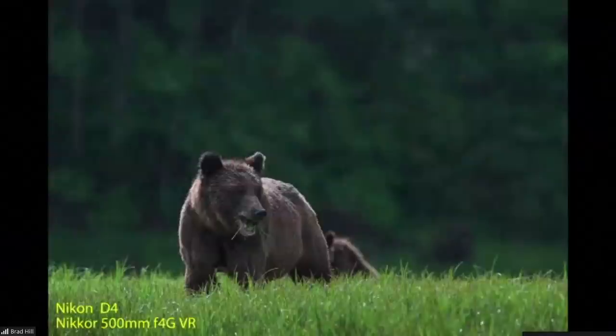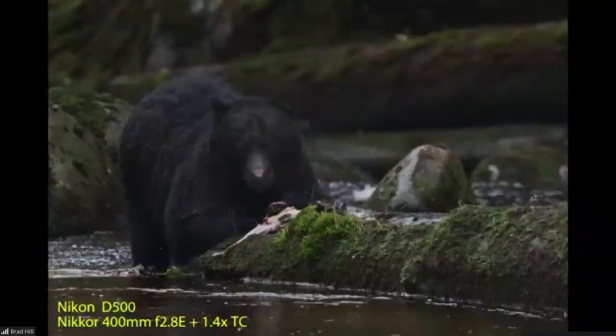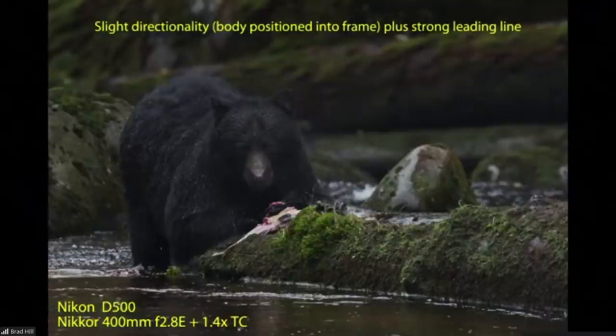And same thing here with this grizzly bear in a rainstorm. The subject is positioned slightly to the left of the frame to give it a little more room to look into. Its cub is trailing behind. And just one more example of the same. Slight directionality here of the bear, and there's a strong leading line provided by that log. So again, the body's positioned to the frame.